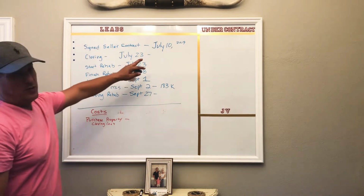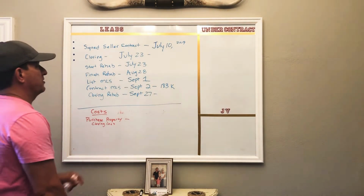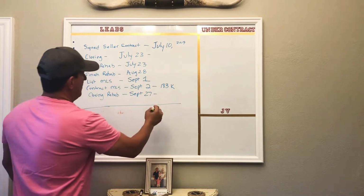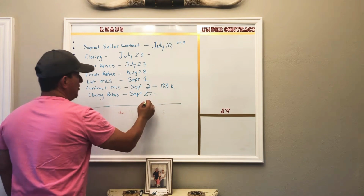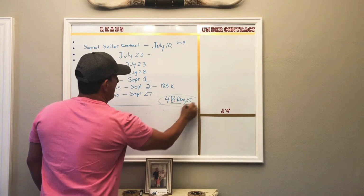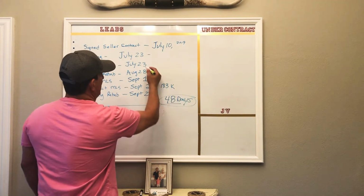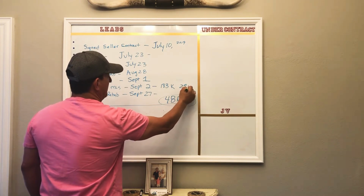For my first flip, I think these are like model numbers. I think this is what you want to be at almost all the time, considering our rehab, and we'll go over our costs in a second. From start July 10th to September 27th will be a total of 48 days from the time I signed the contract until the time I got paid from the title company at closing. 48 days, with 28 days of that being rehab.